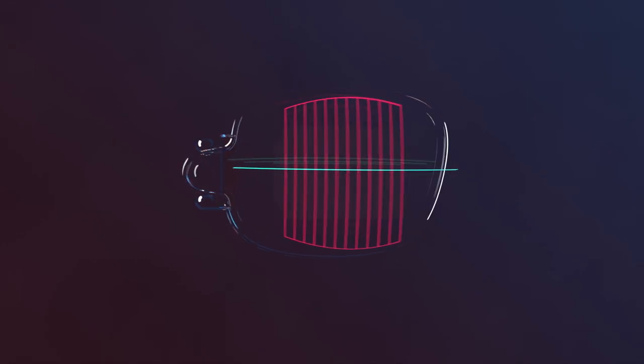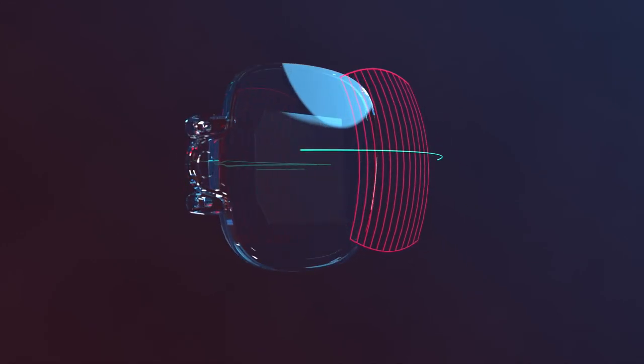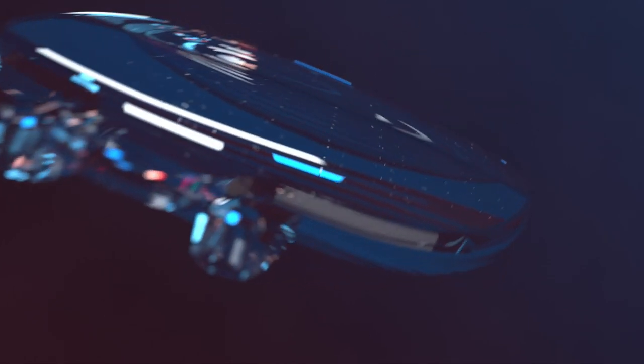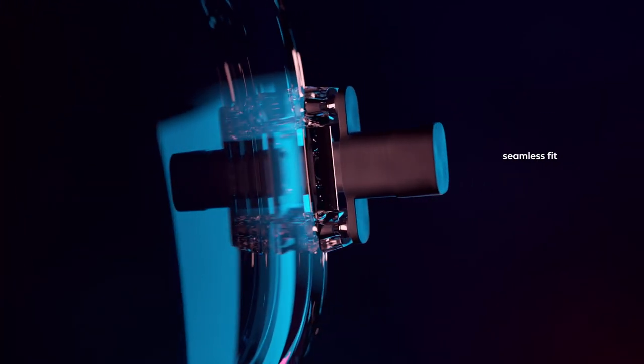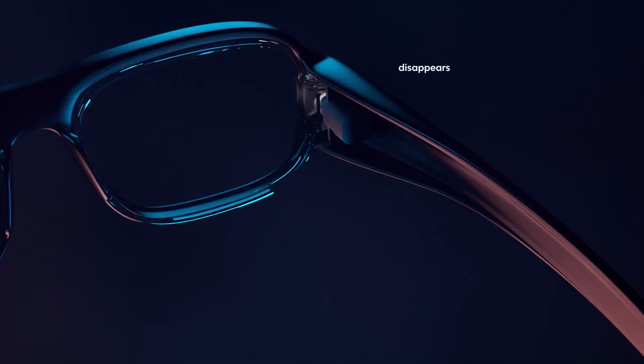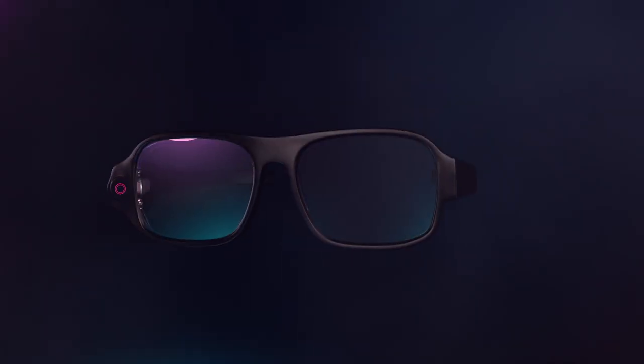Our lightweight 3D printed lens with integrated waveguide offers a wide field of view and the best image quality, while being durable and protected from humidity, dust, and impact. Ready to disappear into elegant frame designs and light up the AR world.